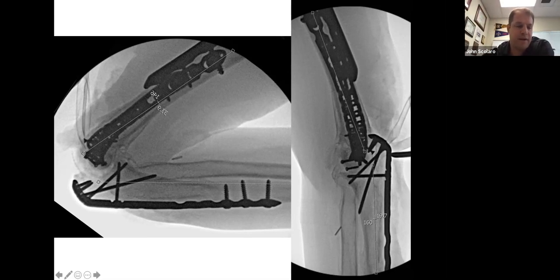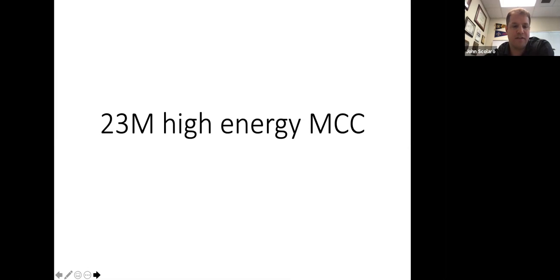It never had any issues with infection, but I don't know that her joint function was very satisfying, even after all the operations that she got here. So you can see she still has a significant loss of motion here. So does anybody in the panel ever do any kind of HO prophylaxis whenever you have these kinds of injuries in the elbow?